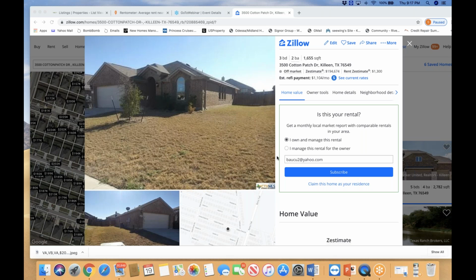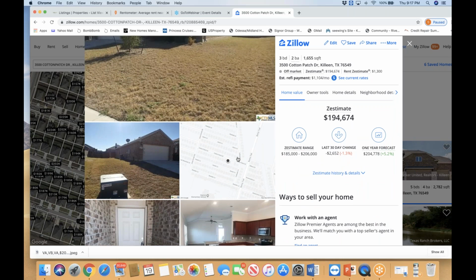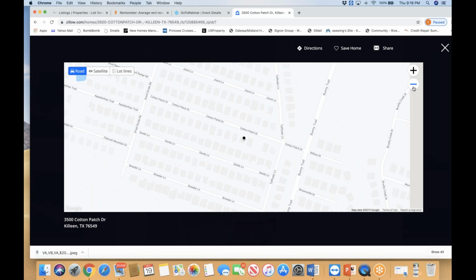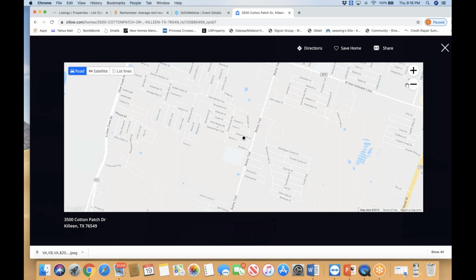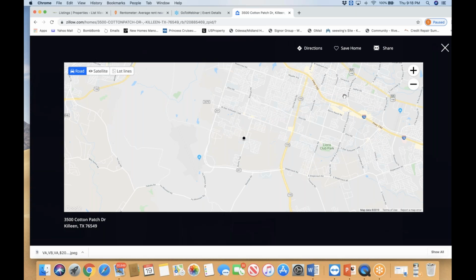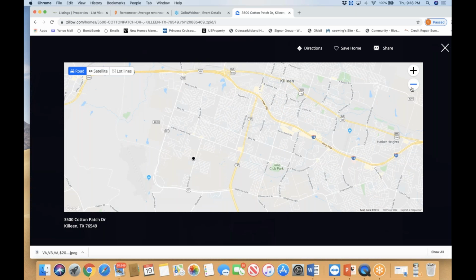Killeen, Texas is in Central Texas, so let's go over the location of this up and coming region. This property is located in Killeen, Texas, right outside U.S. Army Fort Hood. U.S. Army Fort Hood is the largest in terms of land mass, in terms of total acreage. It's the largest U.S. military installation in the country and, for that matter, in the world.